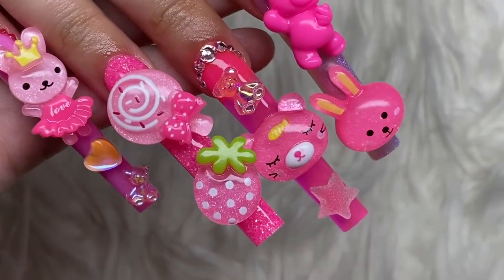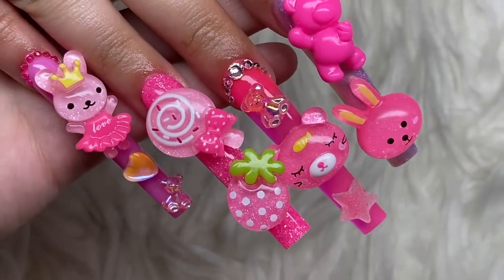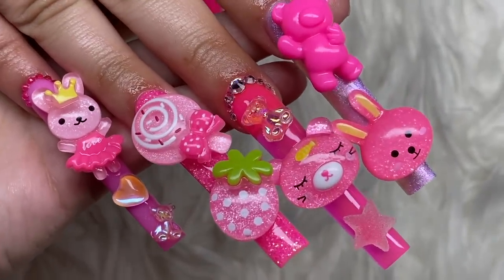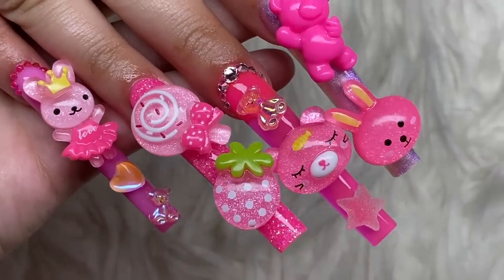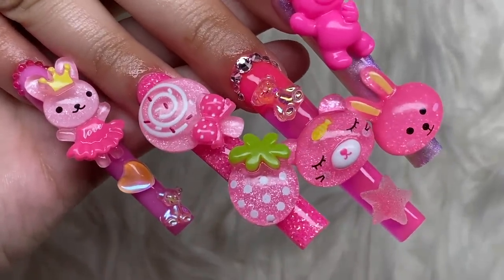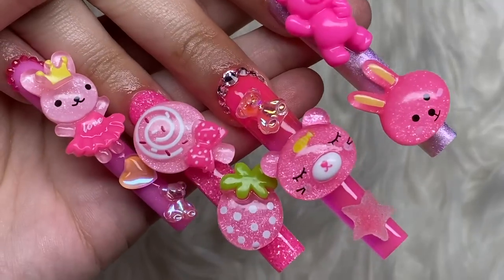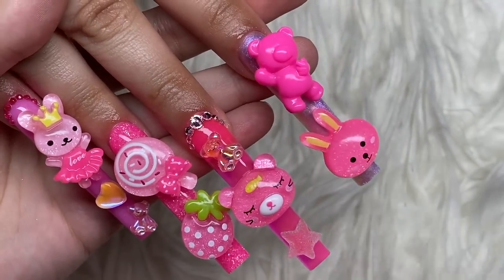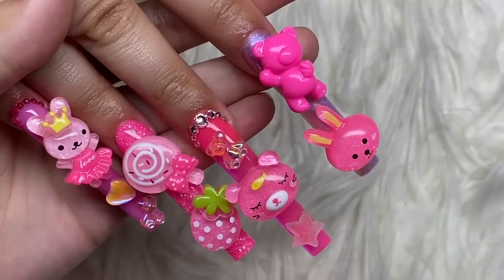Here are how the nails turned out. Let me know what you guys think of this nail set in the comments. Sister Spice, what do you think of this set? I'm obsessed. Birthday Kawaii nails, part one complete. Oh yeah, these were some really fun nails to do. The only one that gave us trouble was this nail. As you saw, we did it like 2 times over because it just wasn't looking right.